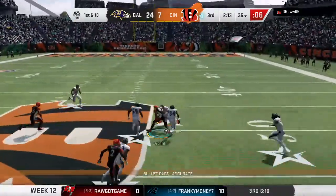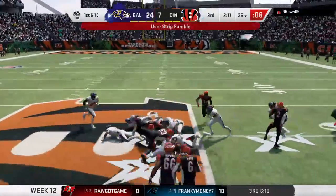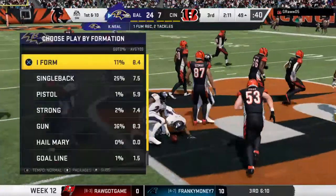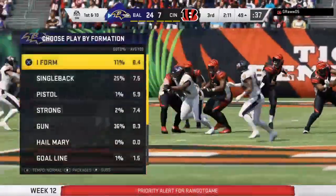On first down, he'll drop to throw. That's caught by his tight end, Uzama. And now the ball's out. Fumble near midfield, and it's picked up by the Ravens.